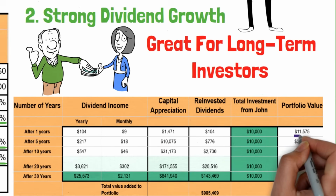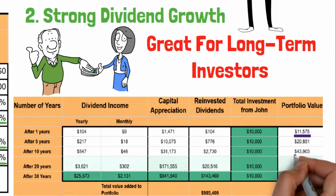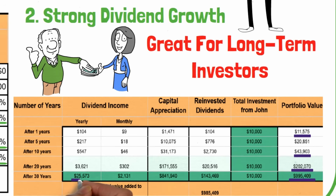After 1 year, his investment would grow to $11,575. After 10 years, John's investment would grow to $43,903. Give it 10 more years, and after 20 years, John's portfolio would reach $202,070. After 30 years, John's $10,000 investment would grow to $995,409, almost $1 million, and will pay roughly $25,573 in annual dividend income.